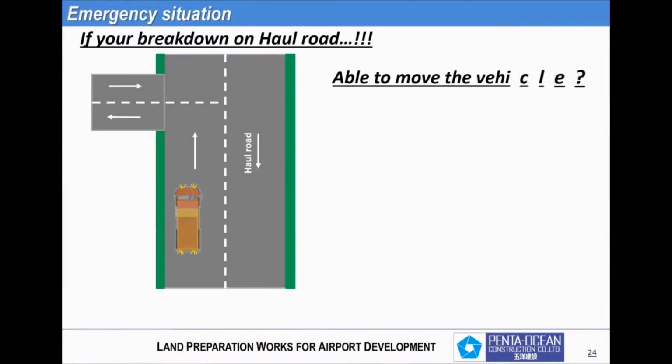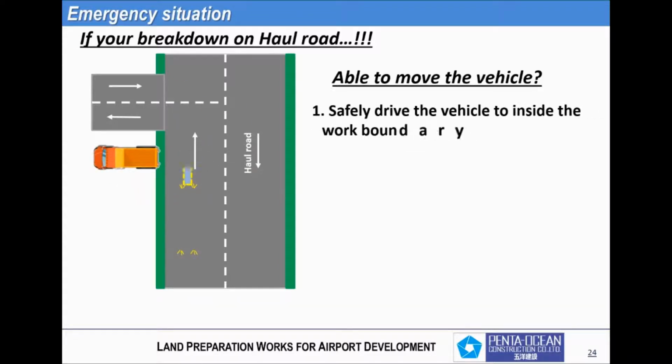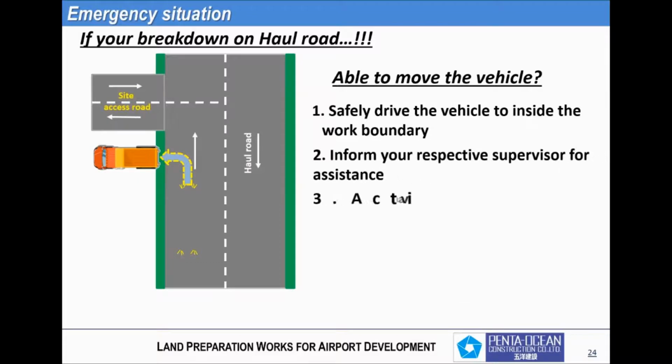Emergency situation. If your vehicle breaks down on Hull Road and you are able to move your vehicle, there are simple steps you have to follow. Safely drive the vehicle inside the work boundary through the nearby site access. Inform your respective supervisor for assistance, active repair or maintenance team. If the location belongs to other contractors, coordinate with the area supervisor on the issue.